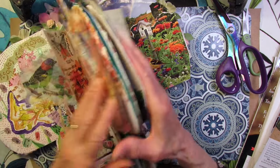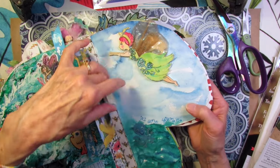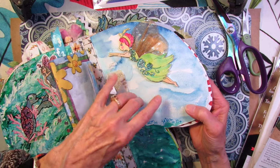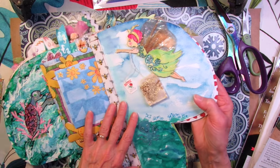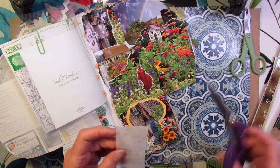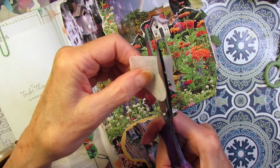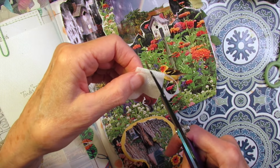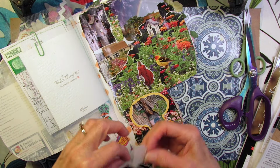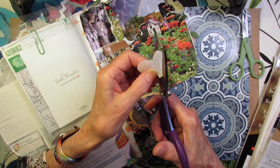Let's see. Oh, I think I have fairy wings made from a tea bag, but I put Sparkle Mod Podge on it. This is when Angela Rose came to Soggy Bottom. So this has to be tiny. She's tiny. I could just cut them into like butterfly shaped wings. Are these too big? Yes. So much for measuring, right?